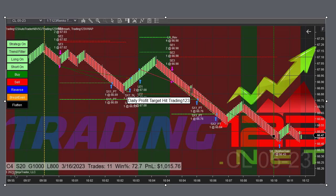And here's what it says here in the bottom of the chart. C4 is for 4 contracts. S20 is our stop that we're using, our goal, and then our loss. So you can see that plain as day. No need to email me to ask what my settings are.